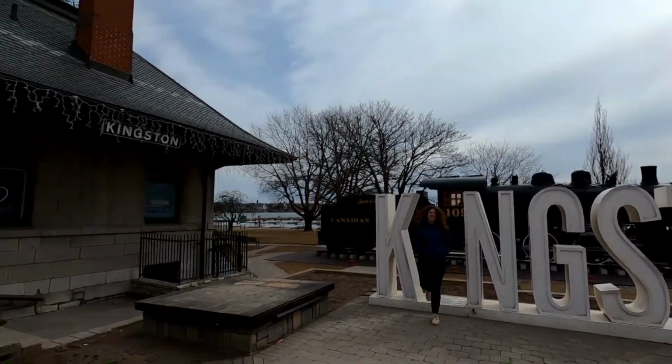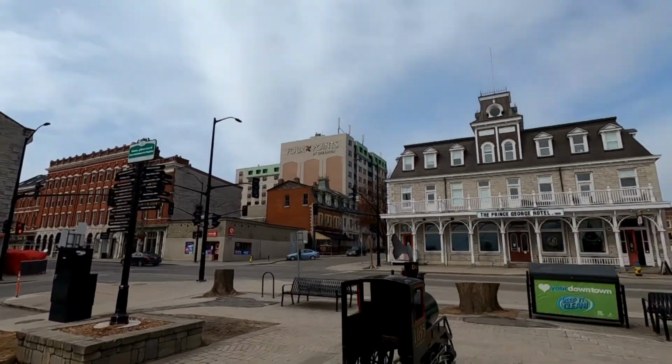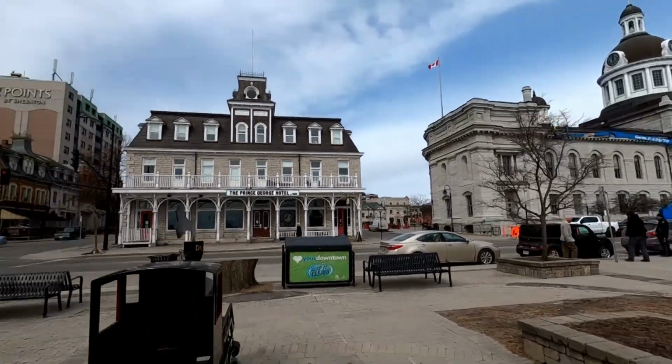There you go. So we're going to continue on exploring this town. I think we're going to go grab a bite here at Diane's, and looks like our tax dollars are at work. Somebody's getting a ticket for illegally parking. What a great day. So anyways, we'll carry on.